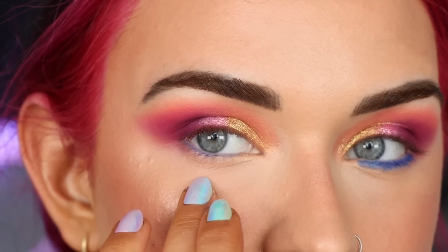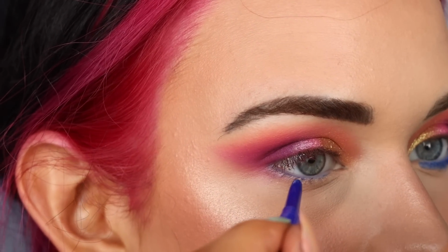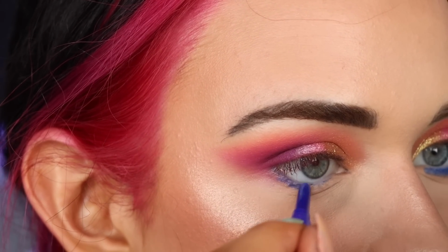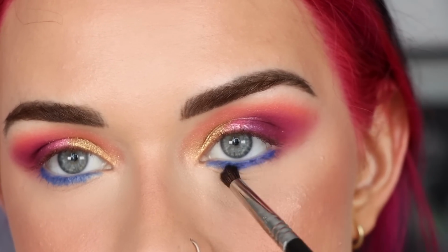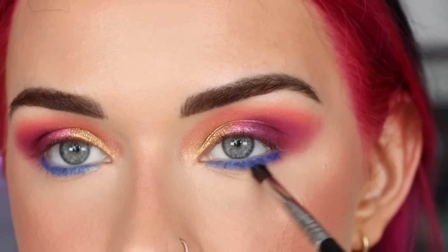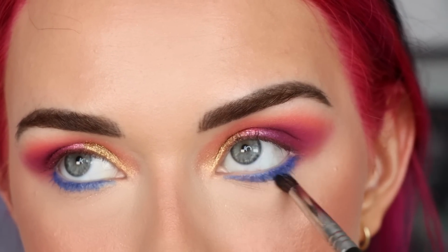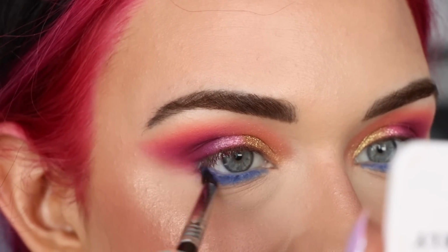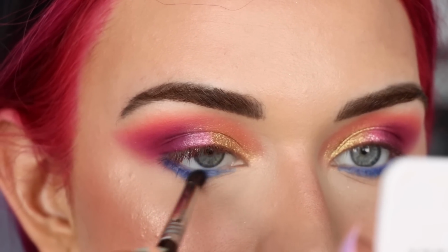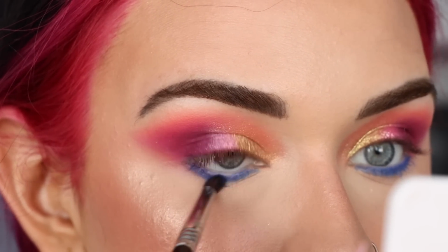Like, that's just me trying it in the waterline. It's not super pigmented there, but it's applying well on the skin. Now I'm gonna take this Sigma domed pencil brush, the Sigma E31, and I'm just gonna smudge out this blue. Honestly, I'm not blown away by these eyeliners or anything. It seems pretty similar to a ColourPop liner or something.